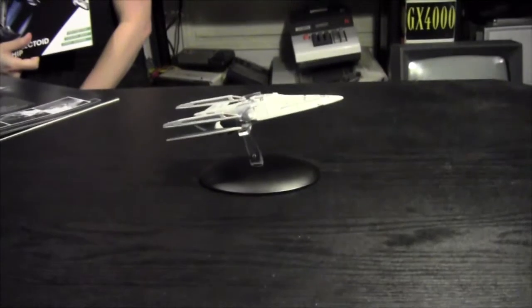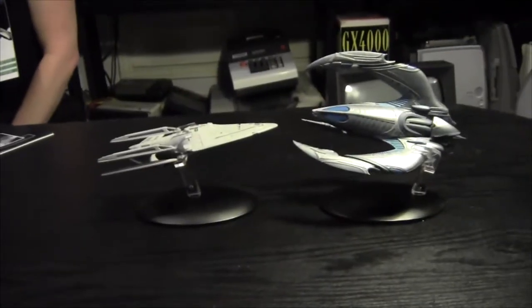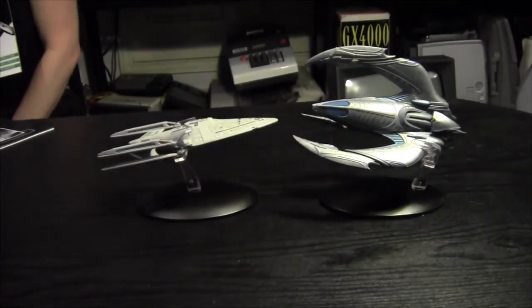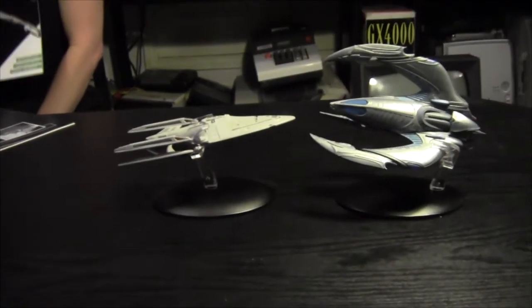And let's just pan and zoom back. And we can see the Xindi one for scale. Yes, we like that size more. It's bigger, but it's more the height that's the scale thing. So there we go, that's those two.